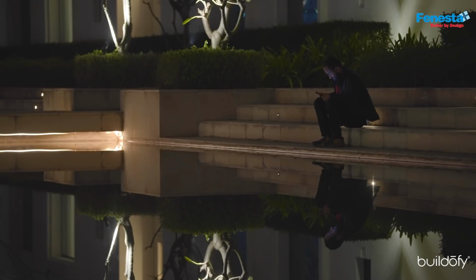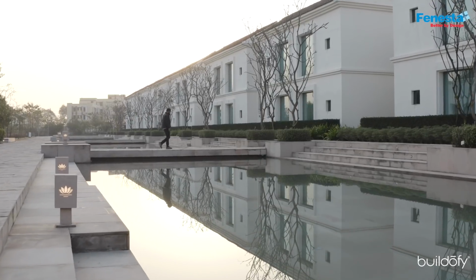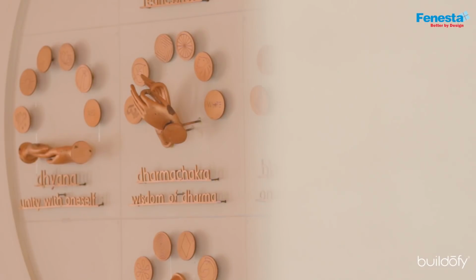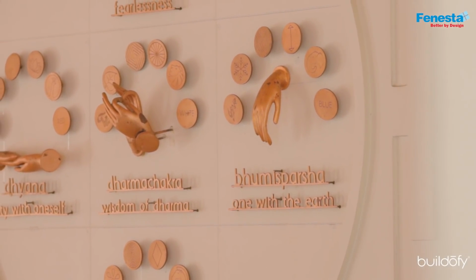There are interesting steps that people can sit around and be around. On the bridges that one needs to take in order to cross the lily pond and walk into the residential blocks are little signages that are also bollards all rolled into one.